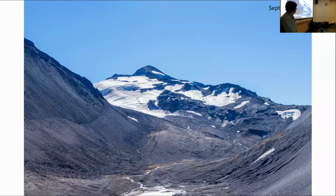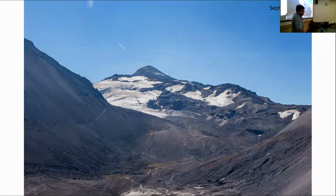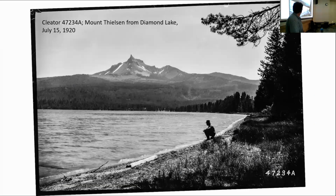And then what's even a little bit more terrifying is I went back there in 2021, and just over that year, you can see how much thinning there has been up in the accumulation area. So snow and ice, that's a lot less of that, and that's no surprise.